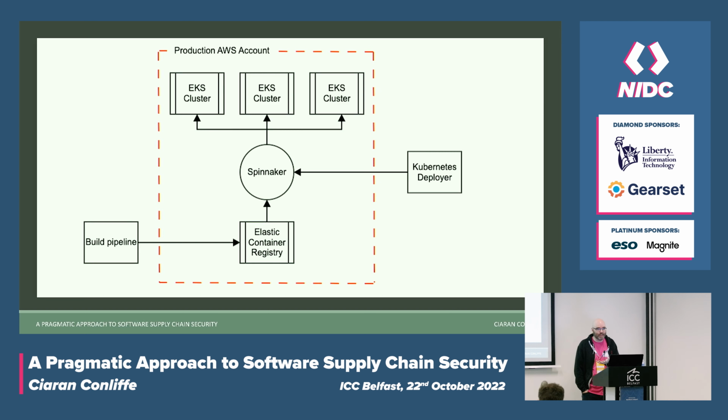Where this throws things into disarray a little in terms of supply chains and compliance frameworks is, where is your production deploy? Is your production deploy when a container goes into the Elastic Container Registry, or is it when someone uses Spinnaker to push a container out to one of your production environments? And there's no right answer there. The important thing is that you should have an answer actually defined, because you will need it for the auditors, and your processes need to be built around that. So if your production deploy is when a container goes into the container registry, then that means that you can only put stuff into the container registry that is production code.